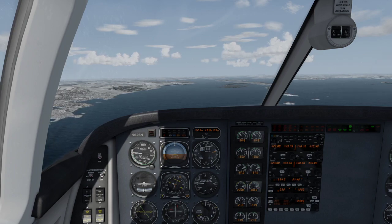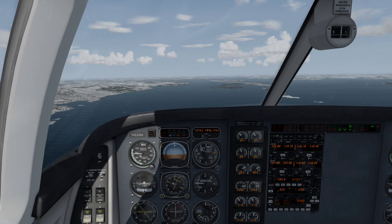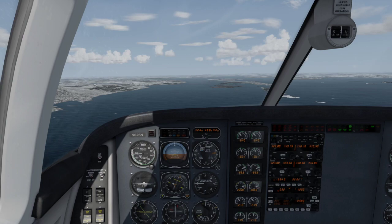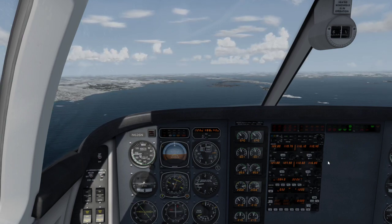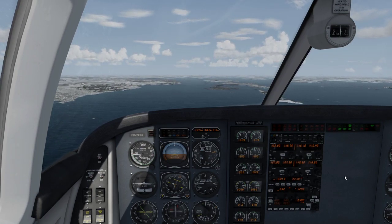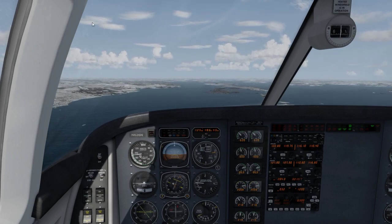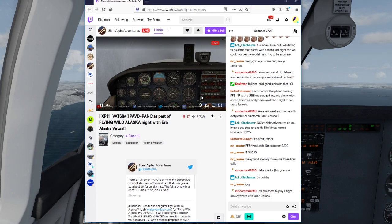All right. Let's see, Age of Bravo 7 still airborne, Slant Alpha still airborne. Slant Alpha does look like he's fighting some serious weather. Holy buckets. Yowza. He's Mr. IMC right now.